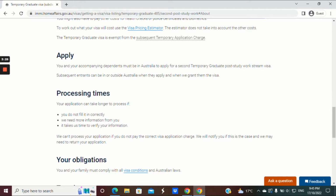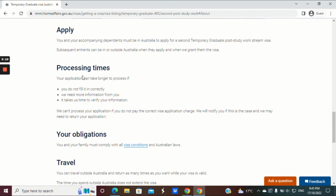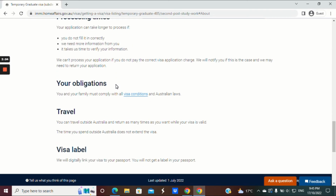This is important. You and your accompanying dependents must be in Australia to apply for the second temporary graduate post-study work stream visa. However, subsequent entrants can be outside Australia when they apply and when they are granted the visa. Processing times are not available. It will be delayed if you are missing documents. So, yeah, just make sure everything is provided.